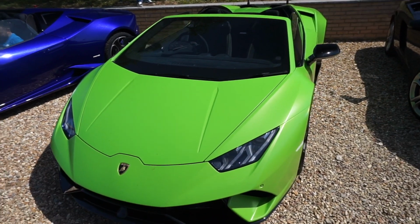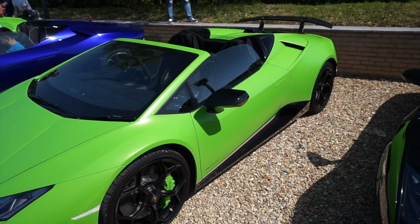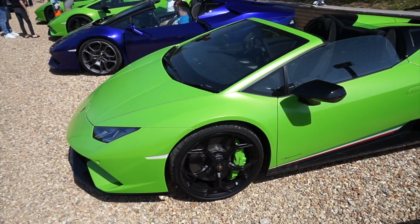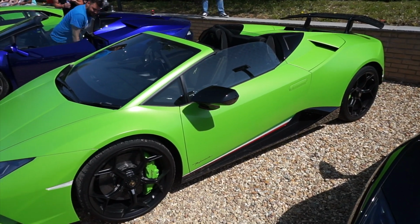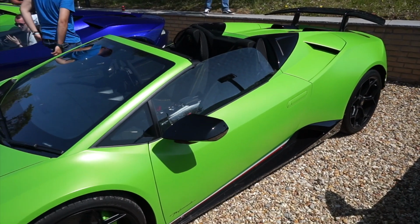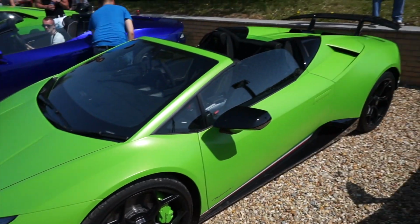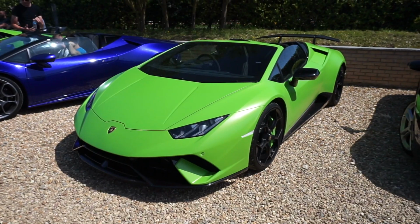So we've just stumbled across a Performante Spider. It's actually the second one I've seen, both in Verde Mantis. The other one I saw was in Monaco, in the Monaco dealership, but we went past it on the bus and literally couldn't get a single shot. But what are your thoughts on having a soft top track focus car? Personally, I think these look epic with the wing and the new design, so fair play. I definitely prefer this as a soft top over the hard top variant.